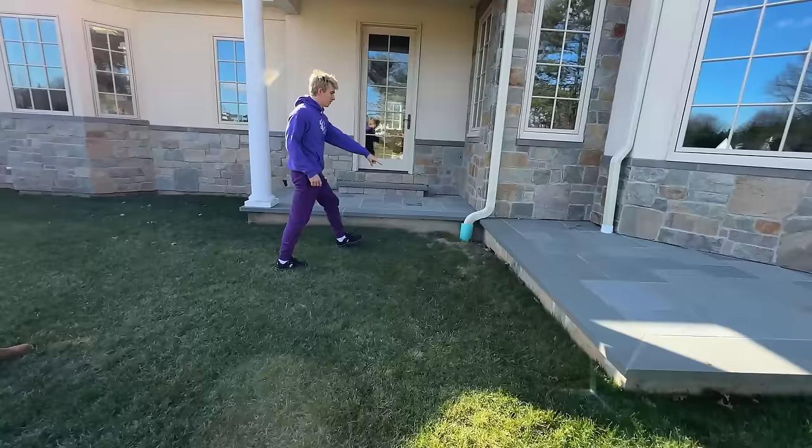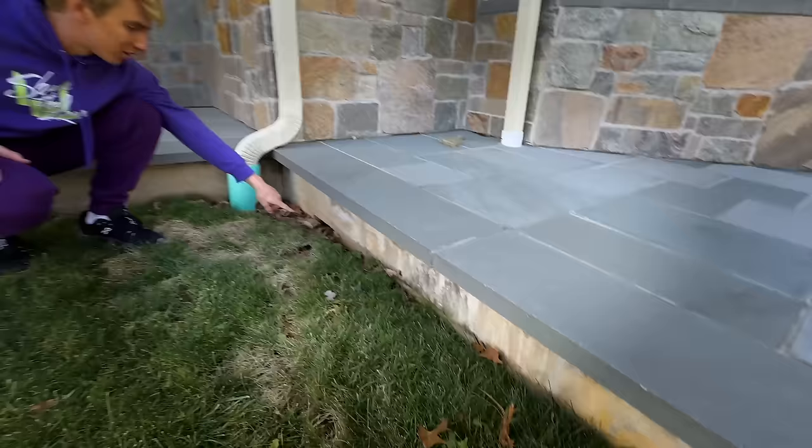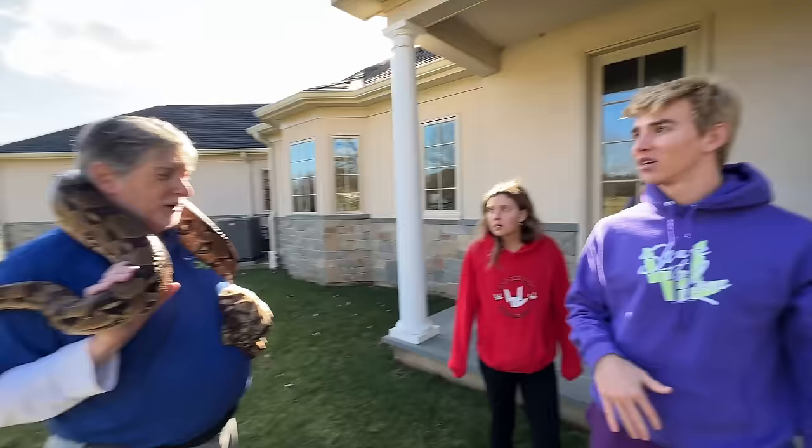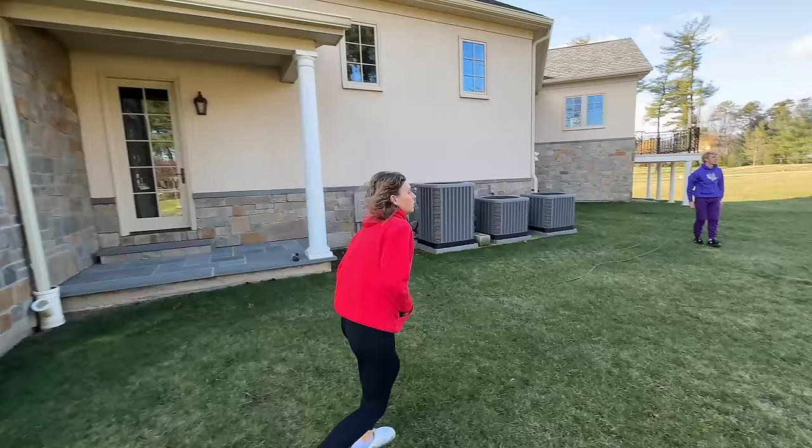I've been wondering what this hole could be, but it must be for snakes. This hole right here. Let's see. Oh yeah, right there. Perfect place. Okay, I know where that goes. That goes straight down to the basement. Really? Yeah. Let's go check the basement. Sure. Okay, let's check inside.